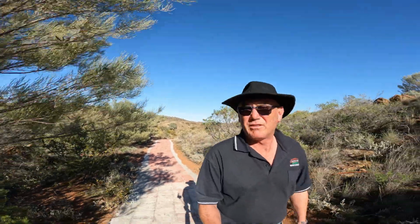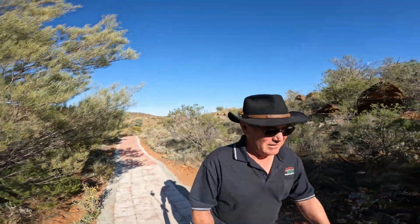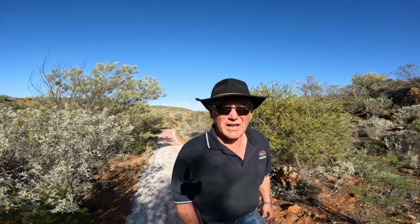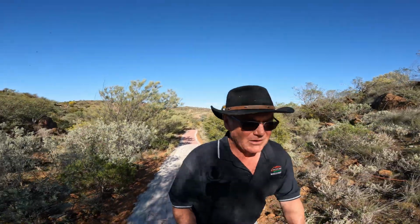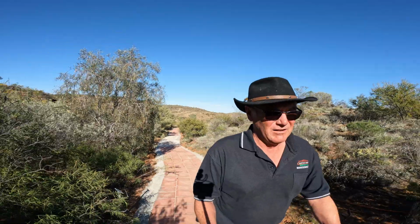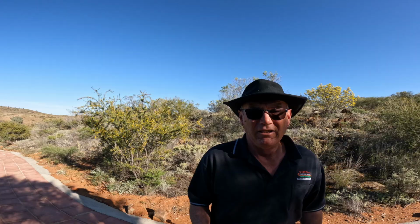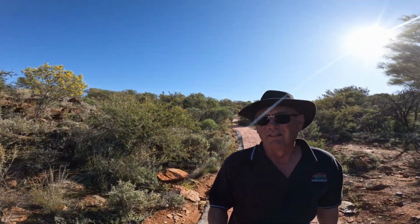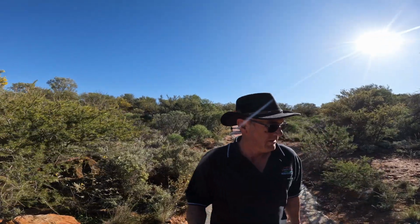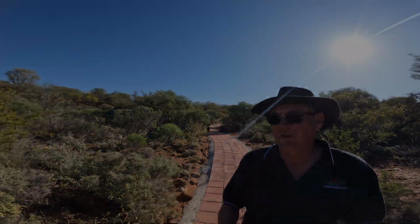So all the animals have come back, all the little native wallabies and things like that live in the area, and having that great big huge electric fence has kept all the ferals out, especially the goats. Because if you've been out here, you know that there's a gazillion goats out here. So it's awesome. Look at the regeneration up there. And they've got water coming through here too. So obviously the water helps a fair bit.